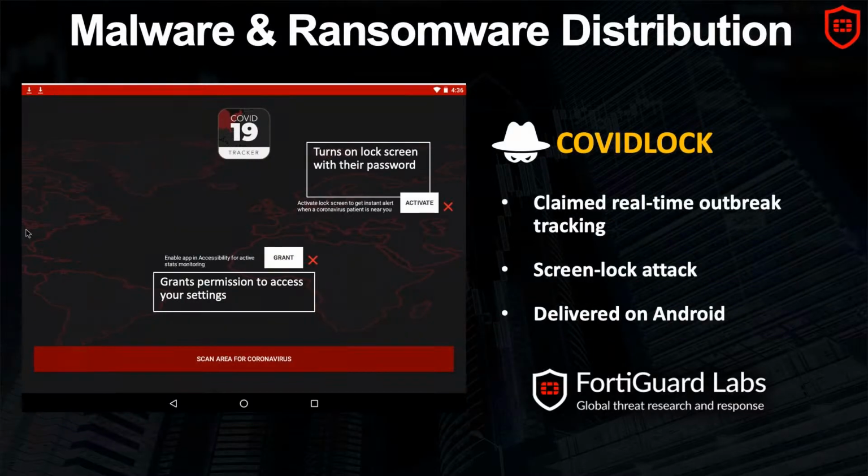On the other hand, there's another malware or ransomware distribution that we are detecting that claims to have a real-time coronavirus outbreak tracker available via an application on mobile devices. It is called Coronavirus Tracker. This is on the Android Store, or was on the Android Store.